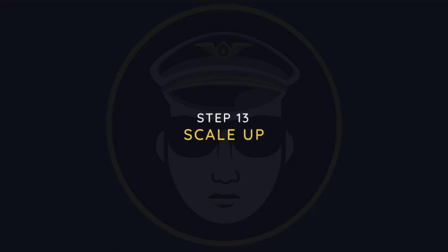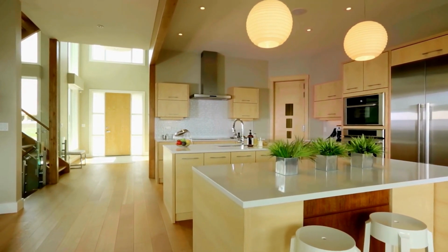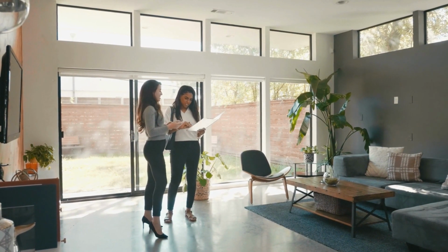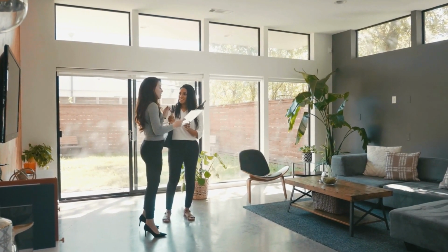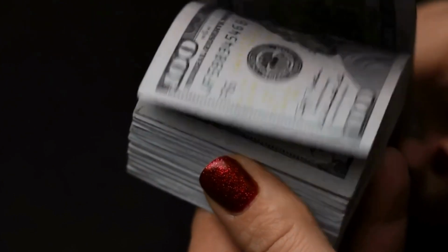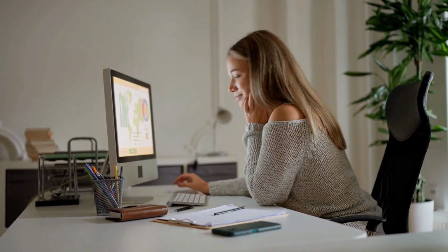Step 13. Scale up. Now you can start scaling up over time. It's recommended that you keep the rental property you bought for about a year to 18 months or so to get accustomed to it. Get some good renters in there, understand what you're doing, and then start saving up for another down payment to do this again. This is how you accumulate and grow your rental property empire. You've just learned the step-by-step guide to buying your first rental property.